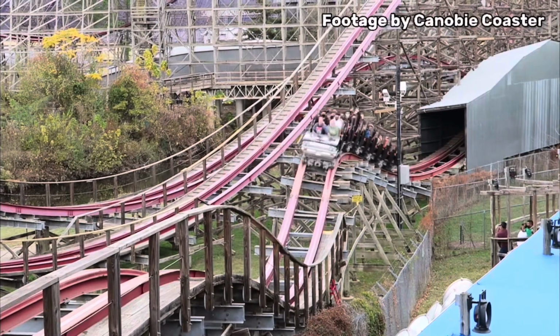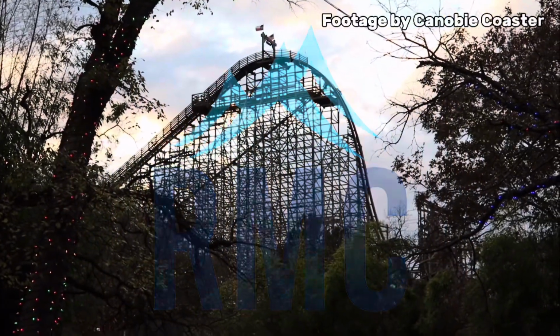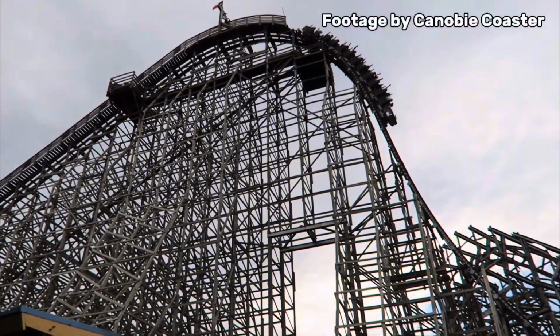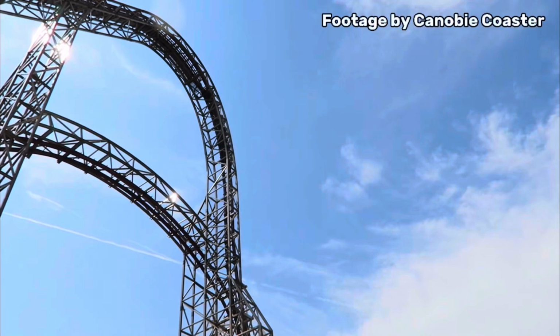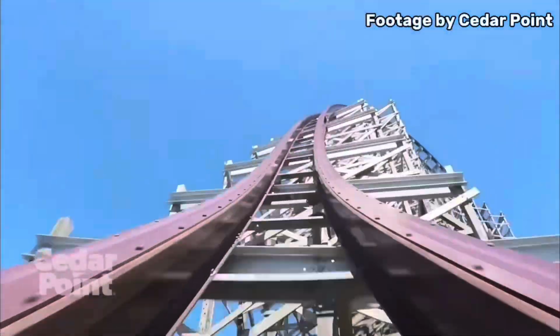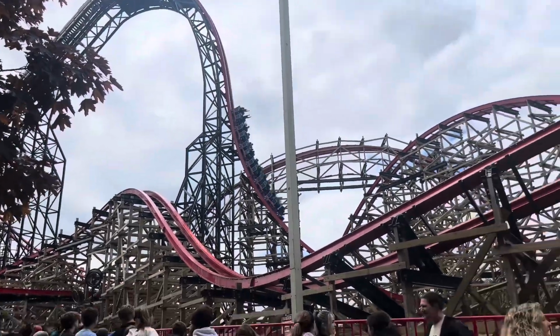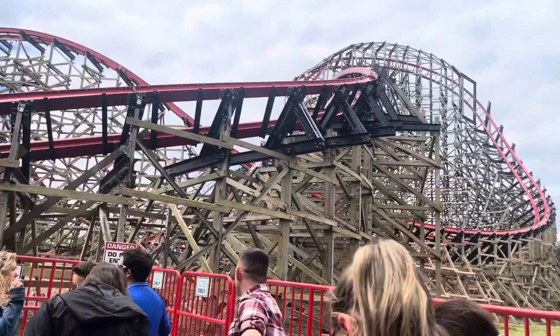In the year 2011, Rocky Mountain Construction, also known as RMC, debuted their first roller coaster, New Texas Giant, and in the years that followed, they only got better. They have already put together one of the greatest roller coaster catalogs of all time, and I've gotten the chance to experience 5 of their many amazing roller coasters.